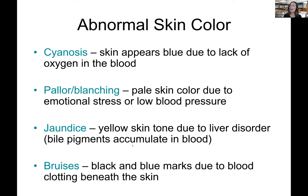These are just some abnormal skin colors that we might find. So the first one I have listed up here is called cyanosis. This is when you do not have enough oxygen. And when you don't have enough oxygen, your red blood cells, that hemoglobin, goes from being a really nice bright red to being a little more purplish or dark blue in color. And so that obviously is going to make your skin go from looking nice and pink and rosy to being more blue in color, right? And that's just from lack of oxygen.